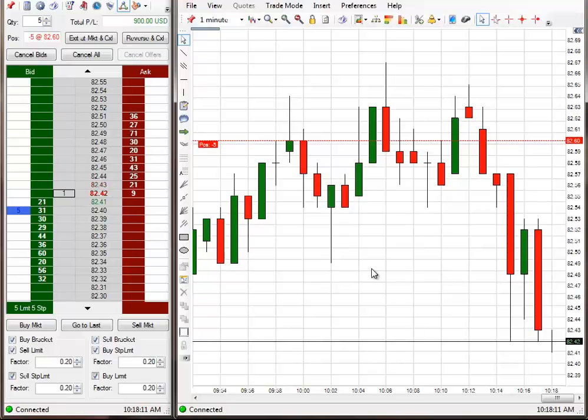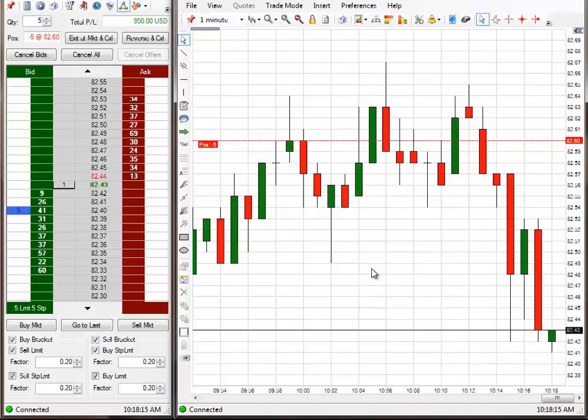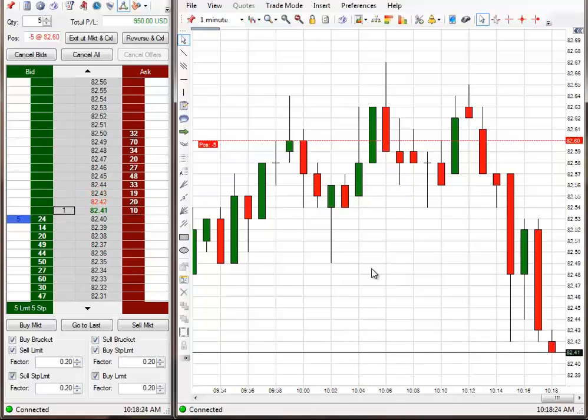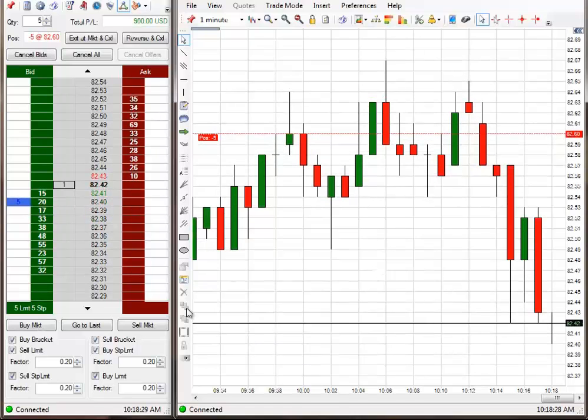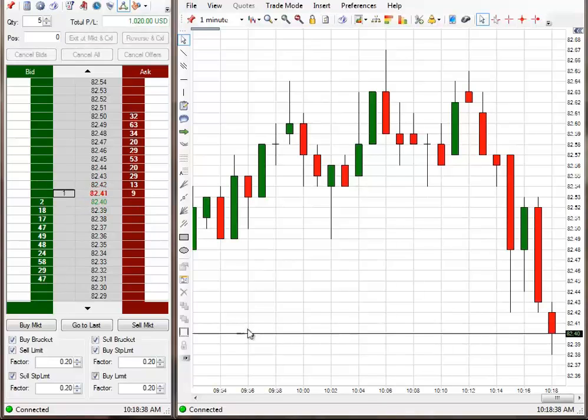Come on, go down. There it goes. That was a short. It should go down here, no problem. 1 tick away from my exit. I'm stubborn. I'm gonna hold it out there. Let's wait until it gets down. There it goes. Okay.